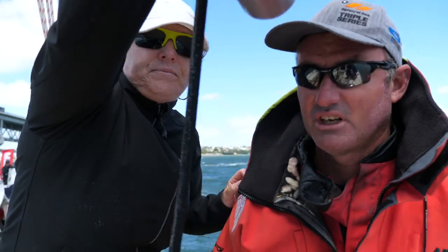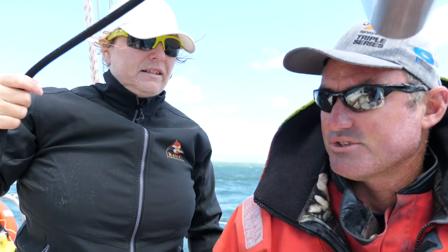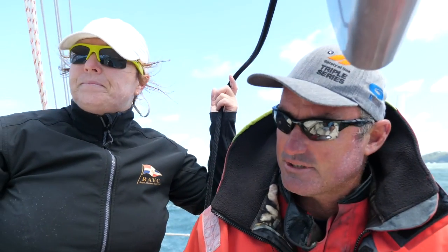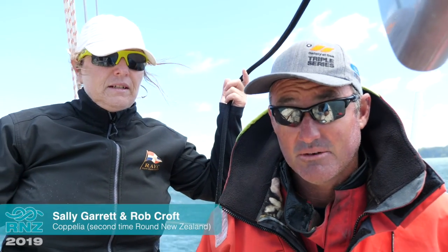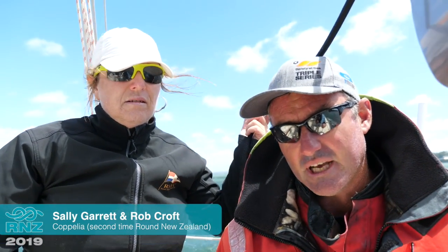Okay, we're here with Rob and Sally from Capelia, who have just motored down from Gulf Harbour. They've already experienced the conditions that the fleet's about to get heading back out that way. Rob, tell us what you saw. It wasn't too bad, pretty much the forecast. I think we saw up to about 25 outside the harbour. There's actually a little bit more wind in here around North Head, and gusting down through the city. But pretty much the forecast. So a moderately quick run up to Wanganui.